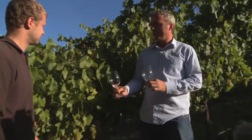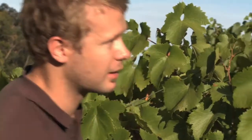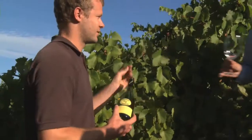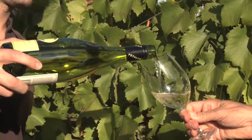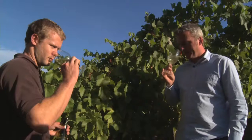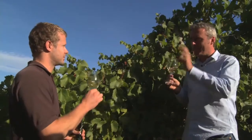Let's put it to the test. Enough discussion, it's time for a glass. It's 2009 just here, not quite ready, but here's one I prepared earlier. Ideal. Yeah, that lovely nose you talked about, that sort of nectarine thing. I think I can really kind of get that. Yeah, that's fantastic. So that may be a nice sort of little flavour profile to take forward, is a nectarine kind of character. Absolutely.